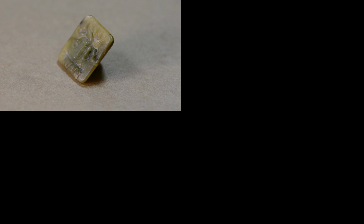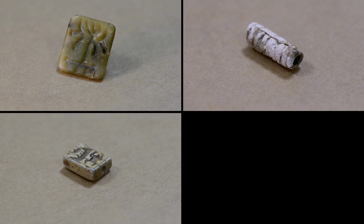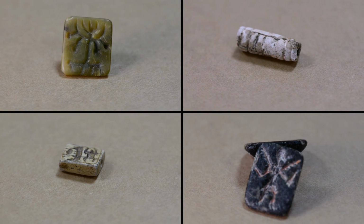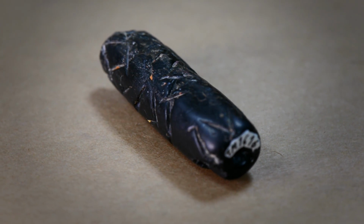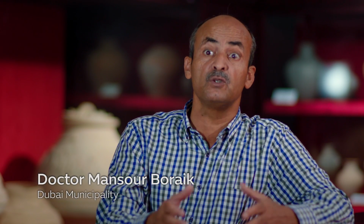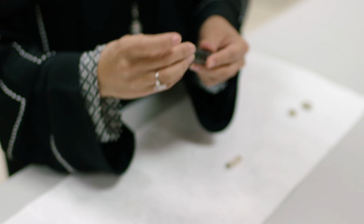Precious seals from many nations reveal that thousands of years ago, this was already a place of connections. We found more than 45 different seals from Mesopotamia, some seals from Dilmun, from Bahrain, some seals from ancient Egypt, carrying the names of the ancient pharaohs.